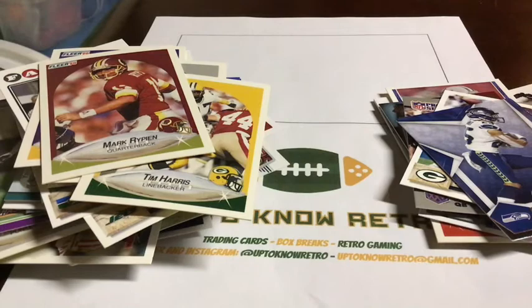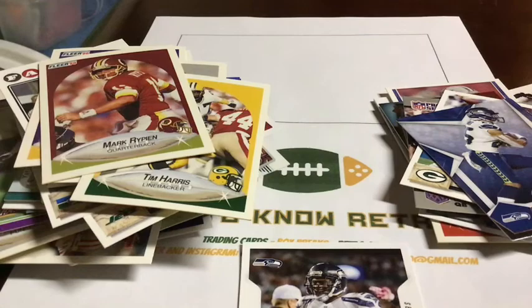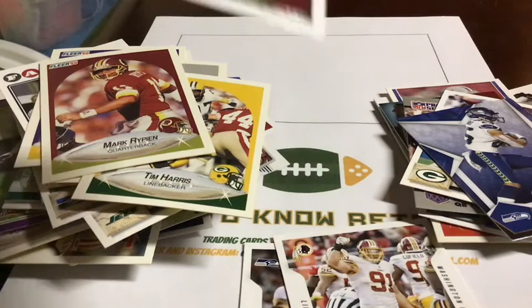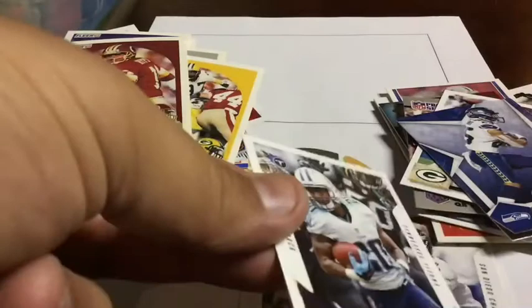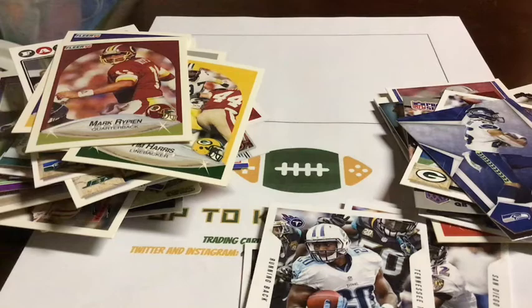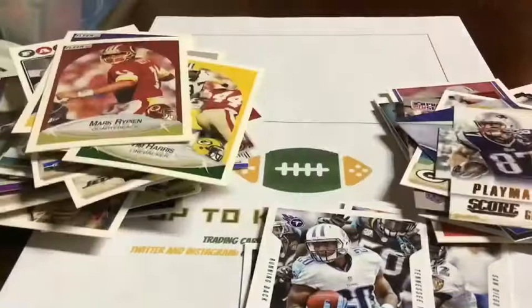Okay, these look nice. Bobby Wagner, Ryan Kerrigan, Alfred Morris, Jacoby Jones before he did Dancing with the Stars and fell off the face of the earth. Bishop Sankey. And I paused for a second because I hit a, it's like die cut. Playmakers, Rob Gronkowski. That'll be interesting to see what that one is.